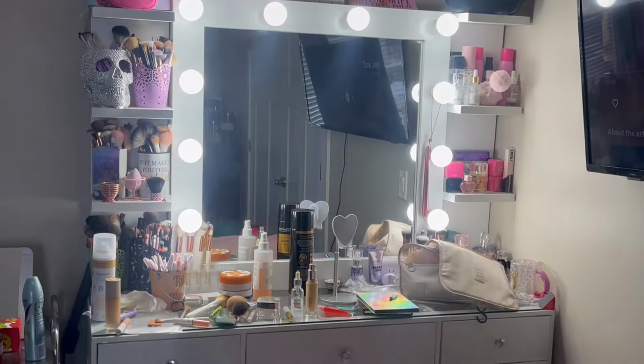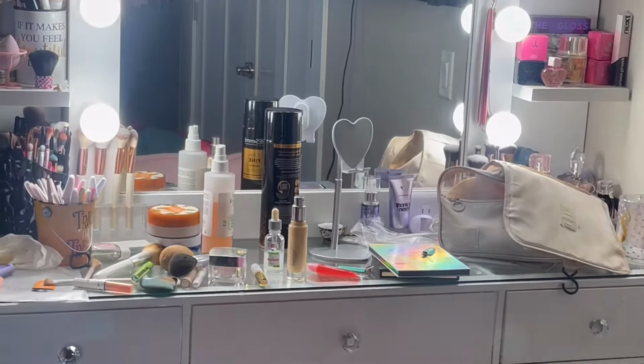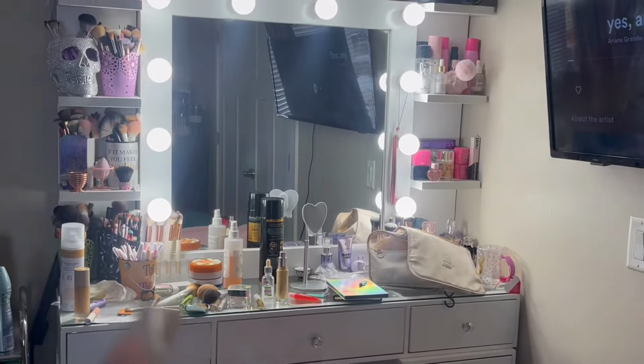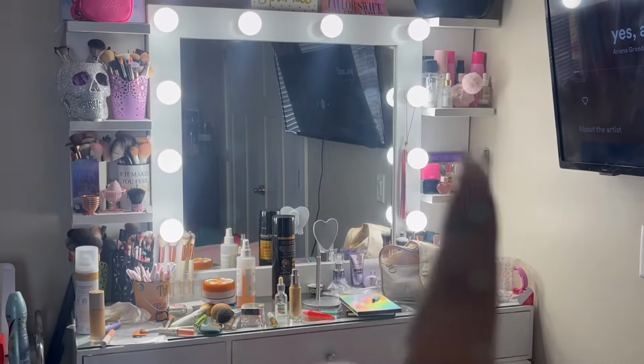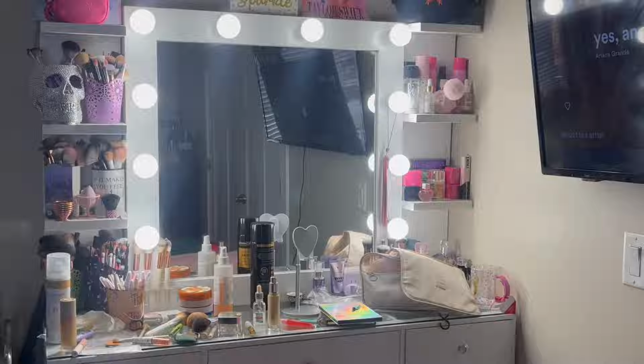Okay, guys, so this is what we're working with. It's not too messy. It's just like I got all my makeup out. Like I said, we're going to take all of the stuff off the sides and we're going to clean everything. So let's get started.